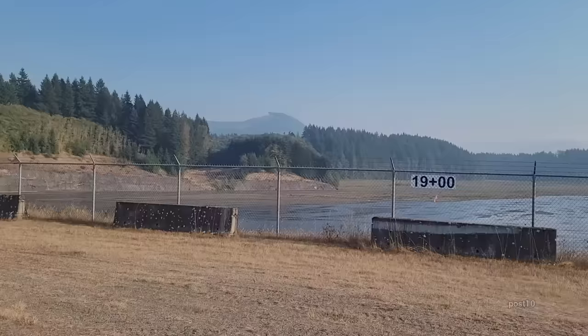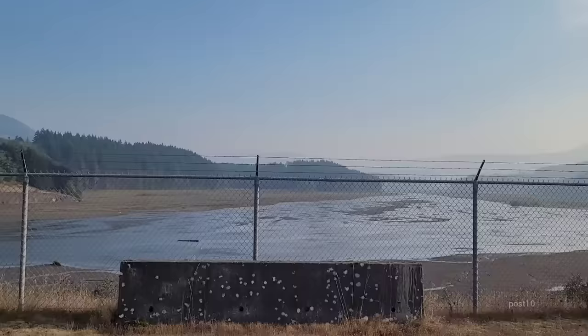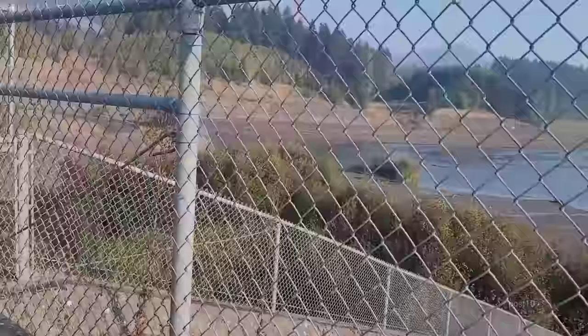This place, to me, looks more like a retention pond. I wonder if that's the main purpose of this place, just to hold up all the debris that might come down here during a large storm. And they're not gonna let us go near the exciting part where it's discharging. That's just a spillway right there.